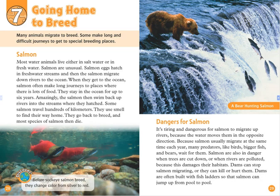Discover. Before sockeye salmon breed, they change color from silver to red.